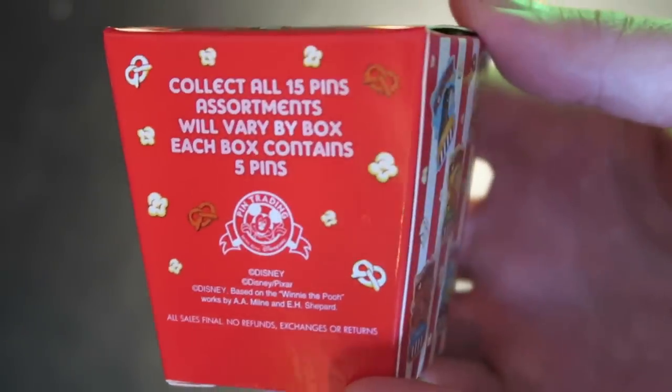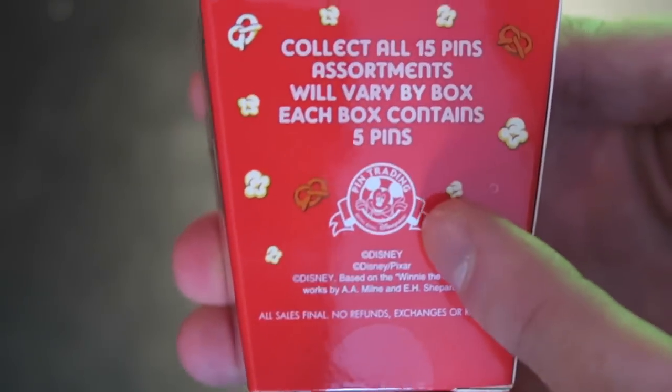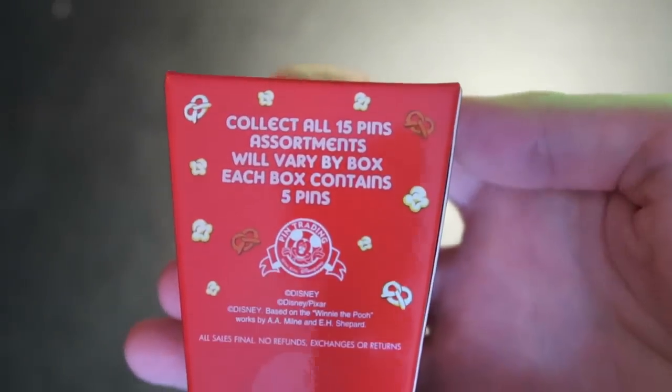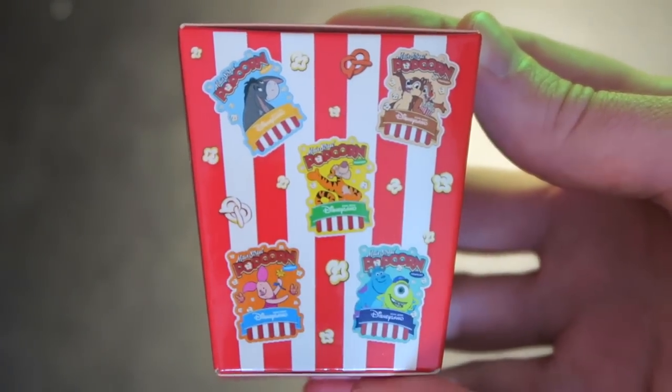You know, popcorn and pretzels. I don't know why. I just love these. There's the official pin trading logo, which says Hong Kong Disneyland. And then there's the other side. Piglet looks funny too. All right, guys.